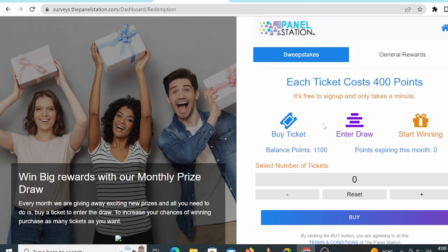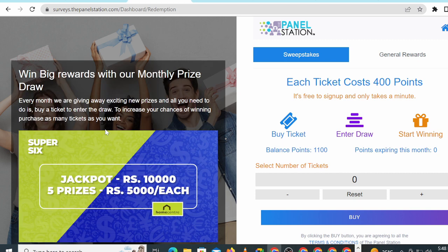Now, how does sweepstakes work? You buy a ticket, enter a draw, and start earning. The risk of using sweepstakes is that you can win big prizes or lose. And that's why I prefer cashing out through PayPal, because once I reach 3,000 points, it's a sure bet that I'm going to get my earnings in cash.